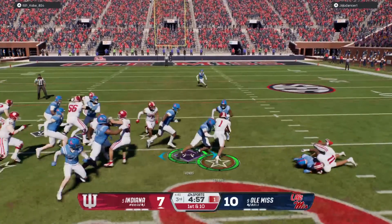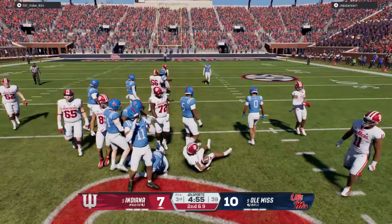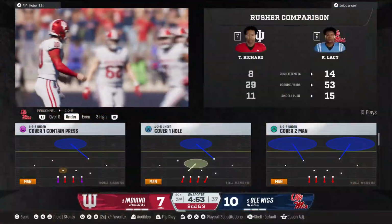Right back to the well. This time the defense was ready, and they stop him in his tracks.